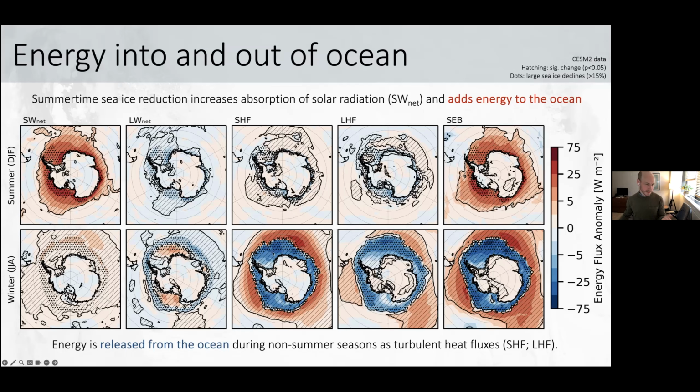In winter, right, we see similar things that we saw in the observations, where there are these large, significant negative anomalies in the sensible and latent heat flux. And so this is a transfer of heat out of the ocean surface, and this is a transfer of moisture out of the ocean surface.